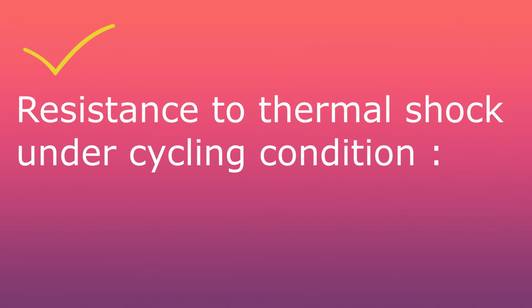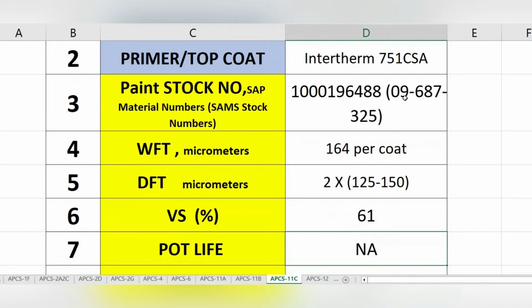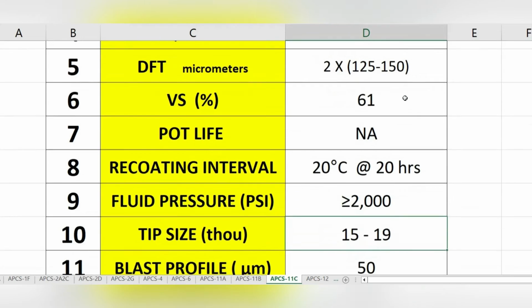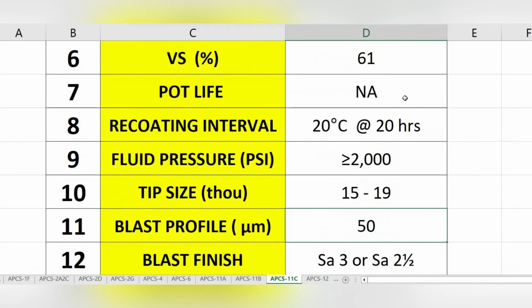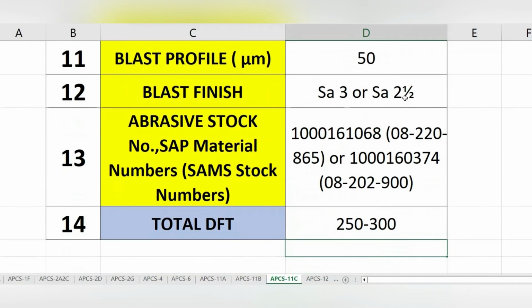For APCS 11C, primer and top coat paint is Intertherm 751 CSA. Paint stock number. WFT 164 per coat. DFT 125 to 150. Volume solid 61%. Pot life not applicable. Recoating interval 20 degrees at 20 hours. Fluid pressure greater than 2000 psi. Tip size 15 to 19 thou. Blast profile 50 micrometer. Blast finish SA3. Abrasive stock number. Total DFT 250 to 300.